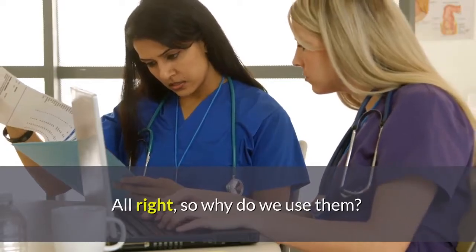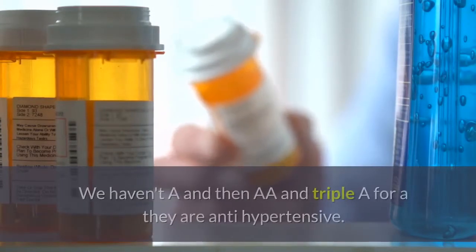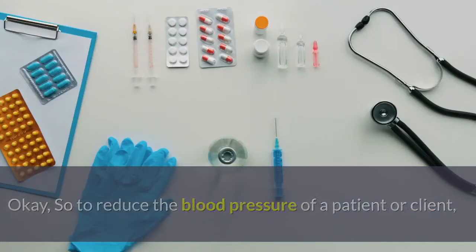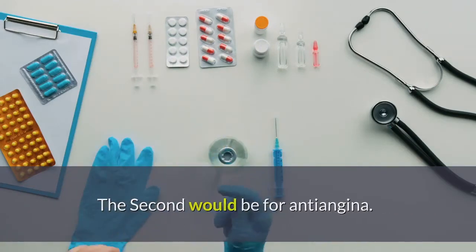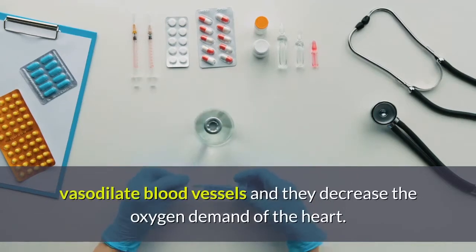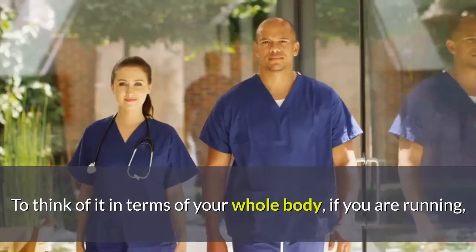So why do we use them? Okay, we have three different primary reasons, and they all start with an A. Okay, we have an A, and then two A's and triple A. For A, they are antihypertensives, okay? So to reduce the blood pressure of a patient or client. That's why we would be giving a calcium channel blocker. The second would be for anti-angina. So they're anti-anginals, and they help with chest pain. And that happens because calcium channel blockers vasodilate blood vessels, and they decrease the oxygen demand of the heart.